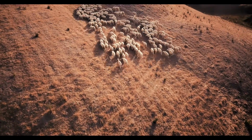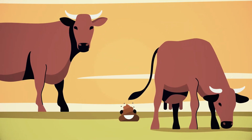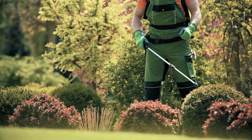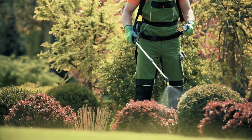Antibiotic-fed animals can also harm the environment. The antibiotic-containing stools and urines from these animals, when used as fertilizer, together with antibiotics present in pesticides, can also massively damage the soil microbiome.